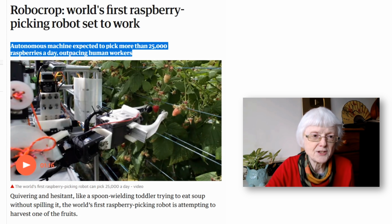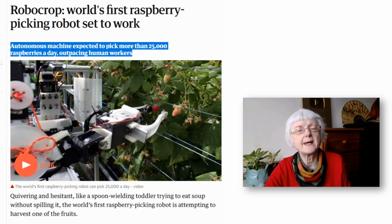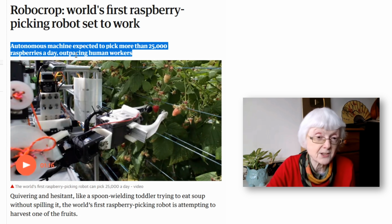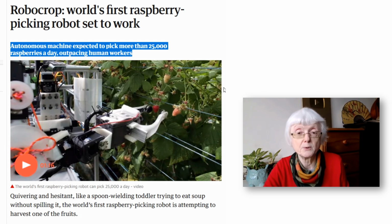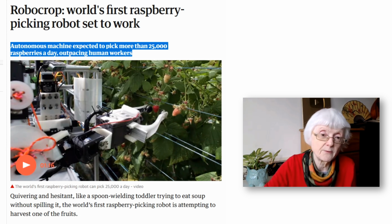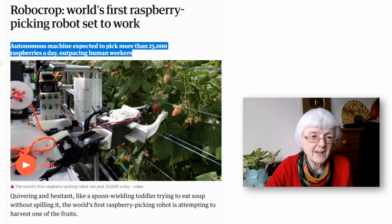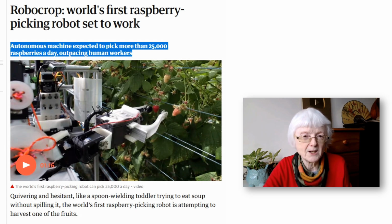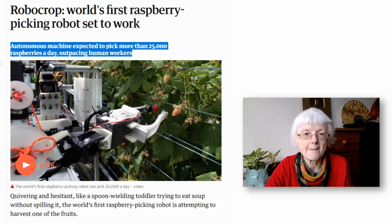Okay, and autonomous machine expected to pick more than 25,000 raspberries a day, outpacing human workers. So outpacing, meaning doing more, getting more fruit picked than human workers can do, because robots, you know, they don't get tired, and they're not so worried about the hot weather and so on. They just carry on working.